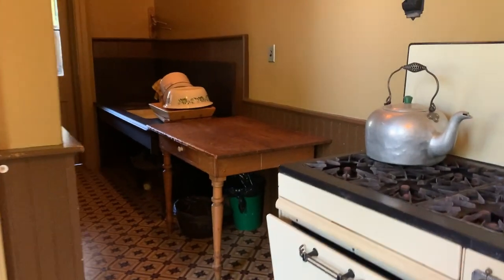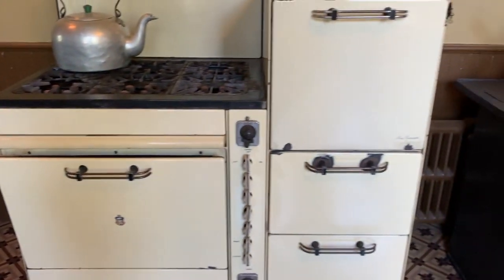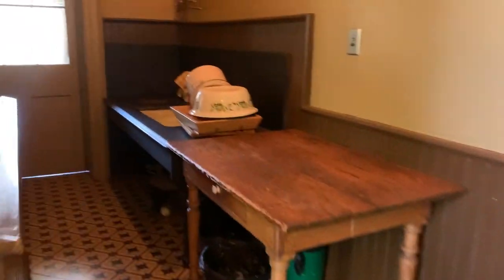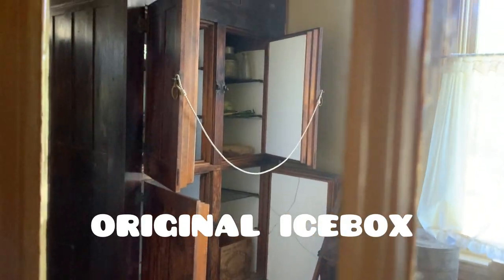I love history, right? Look at the sink back here and the little... Oh, it's just amazing what they used. The historic icebox back, too. So through that door... Where they used to bring the ice to them daily. Oh, yeah. It's massive. Look at that. Oh, it is massive. But this is a massive home. Yes. And then this would be the pantry.